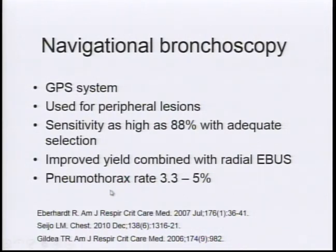The pneumothorax rate is probably the worst complication with navigational biopsy. It has a rate as high as 5%. By comparison, usually CT-guided biopsies can have a rate of pneumothorax up to 20%. The pneumothoraces from a CT-guided needle biopsy may be easier to treat because the lung is not edematous and boggy, and you haven't just bronched it.